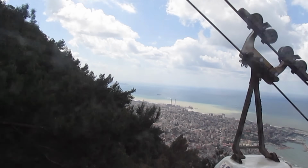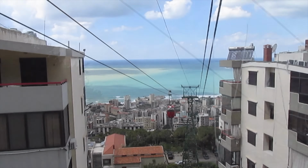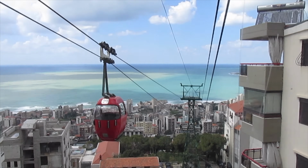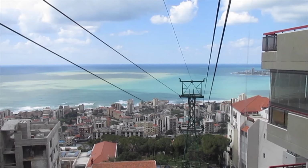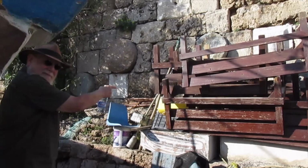Sites at Byblos in Lebanon. Byblos, of course, is where the word Bible comes from. So you'll see megalithic aspects as well as Roman and other civilizations. Please enjoy.